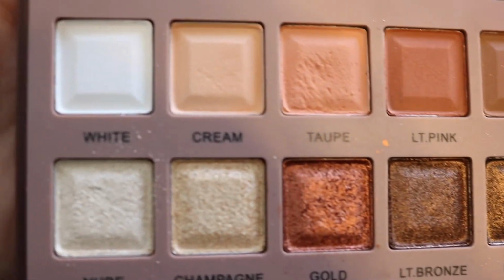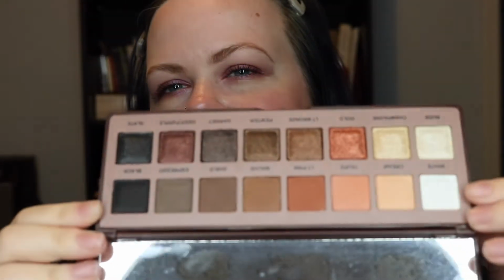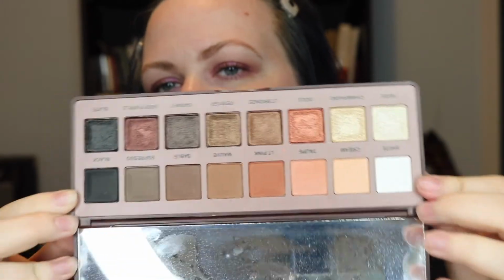So this whole row is shimmers, and then this whole row, I don't know if they're matte. I would say like satiny matte, but this is like a one and done palette. You could do so many looks with it. It's just, I think, a staple palette. It is limited edition, but it is still available right now, and it is on sale.